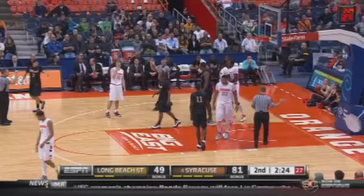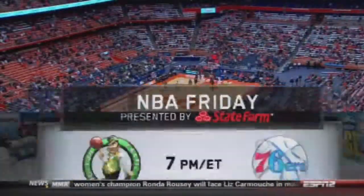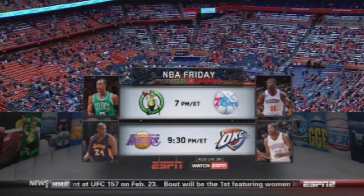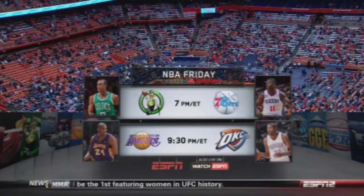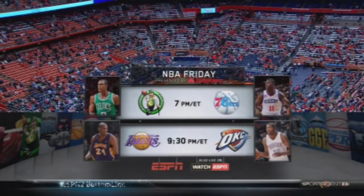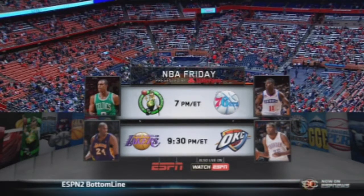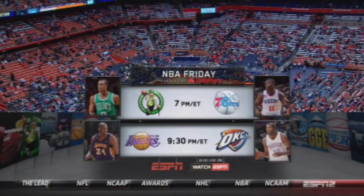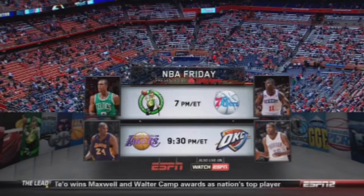Keita called for the foul, and it's an NBA double-dip tomorrow on ESPN at 7. The Celtics kick off the doubleheader against the 76ers. And then at 9:30, it's Lakers Thunder. That's a pretty good nightcap. Both games available live on Watch ESPN. NBA Friday presented by State Farm begins tomorrow night. Celtics Sixers at 7 Eastern.